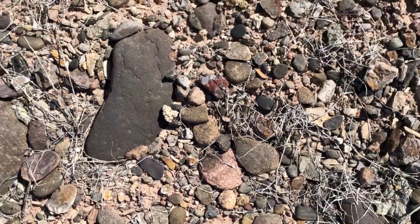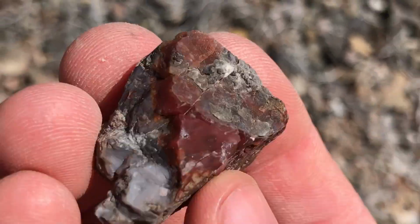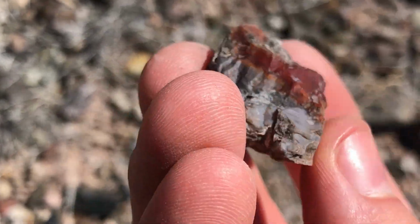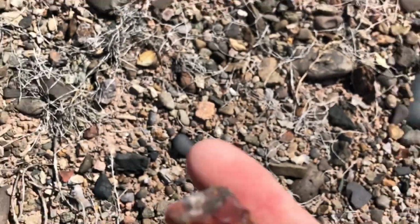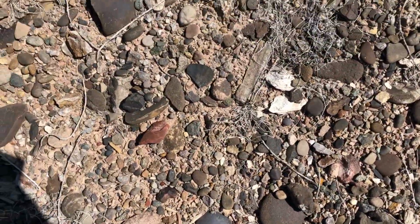Where is it at? Where's my hand? There we go, right here. It's like common opal with some nice orange agate on it. Super beautiful, definitely a keeper. And let's see.